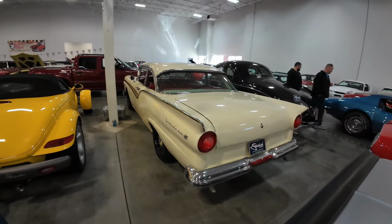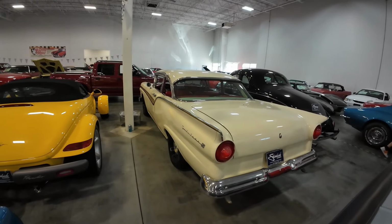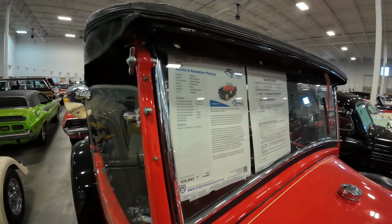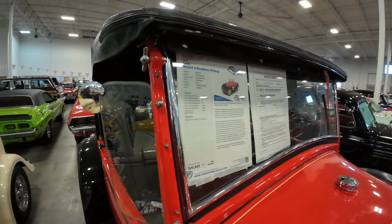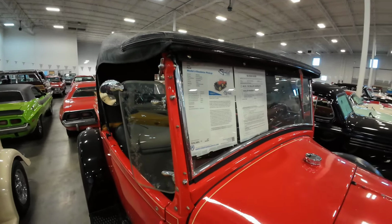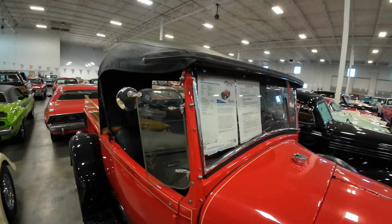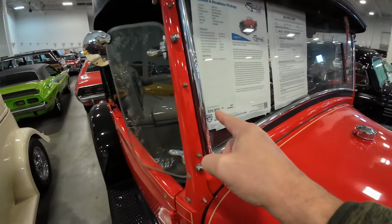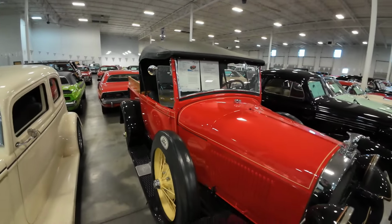Yeah, I really like this. It's a great price too. It's only $30,000. 1957 Ford Fairlane. Now this one's a 1928 Ford Model A Roadster pickup truck, and it's $25,950. Now a friend of mine, he likes the old pickup trucks. Now if he wants an old pickup truck, a classic, here you go. And it's only $26,000.